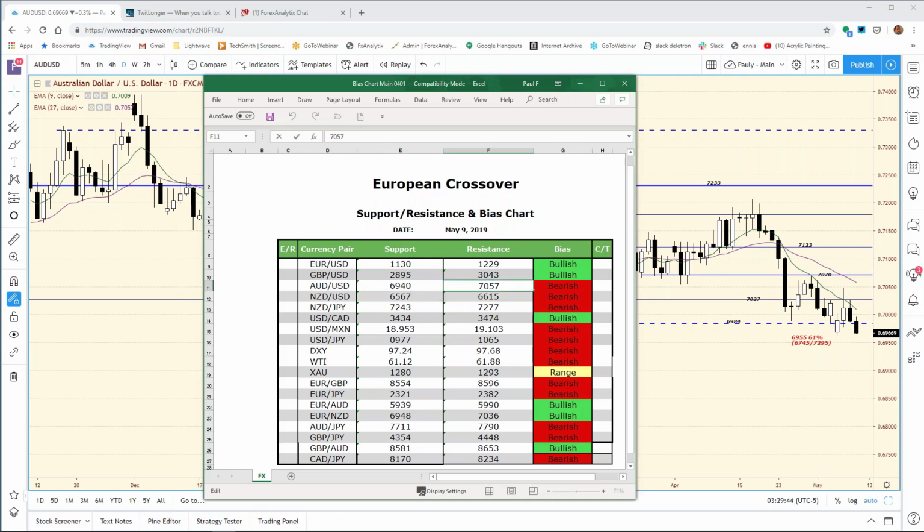And once again, I think you have to have a playbook. When we do the bias chart here on the European crossover, it's basically to provide you the support and resistance. To a certain extent they're scalp levels, but they're more intraday levels, okay? And you can incorporate that into your own strategy. Maybe you're looking to hold a position for the next few days or next couple of weeks.